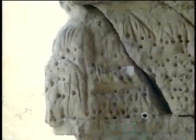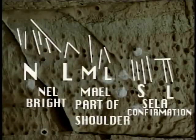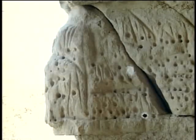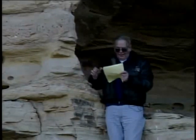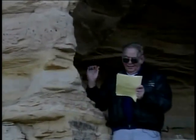And as we continue to read, we have the projecting part, and we'll get you a better shot of it here in a moment. And it continues reading that it will brightly appear or show, it gives the location, and it states part of the shoulder, M-A-E-L, mel. And this is when you, from the cave inside looking out, you have a man's shoulder that appears here, giving you basically the clue to the direction in which you should look. And then the final letters here is an SL, that's 4 above the stem line and 2 below, which means a time sign or a confirmation.